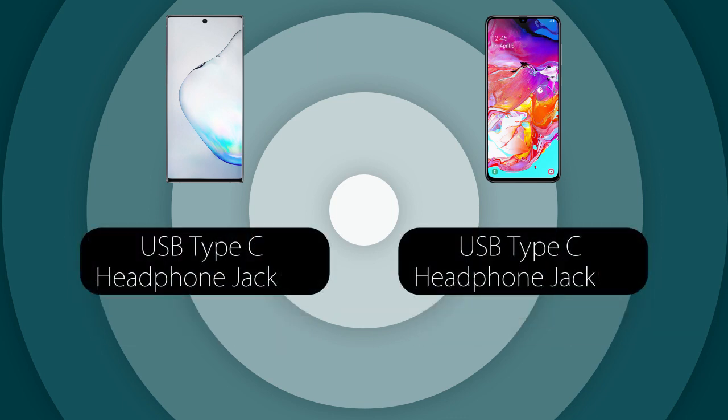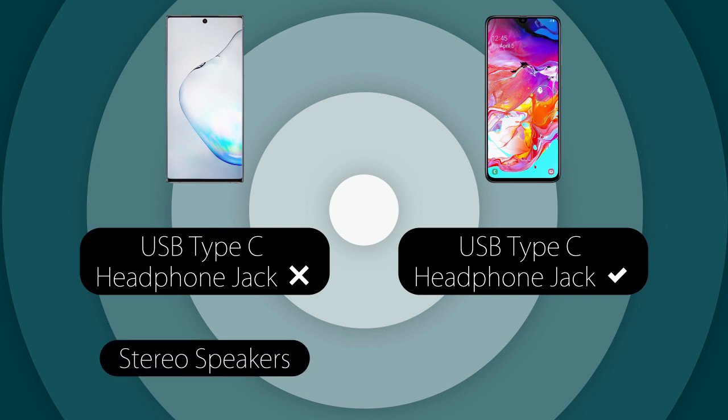Both phones will have the USB Type-C port for connectivity, and the A70 will have the headphone jack while the Note 10 won't. One speaker on the A70 on the bottom side versus two on the Note 10, one on the bottom side and one on top, and the top speaker will also work as an earpiece, so better sound experience on the Note 10.